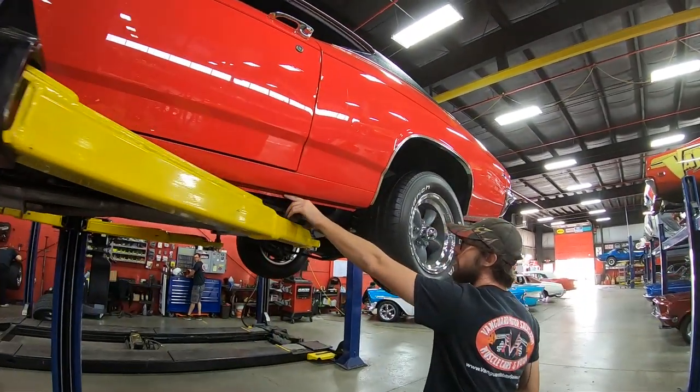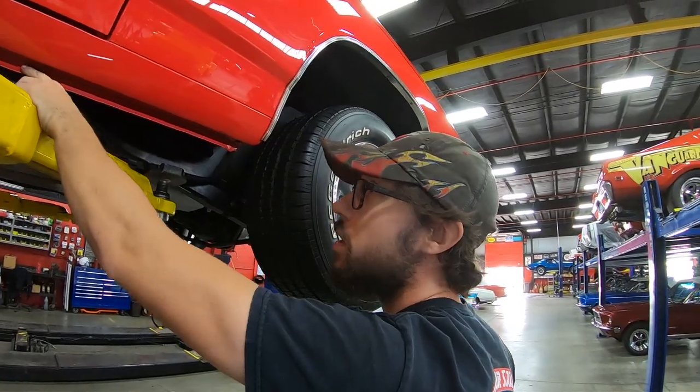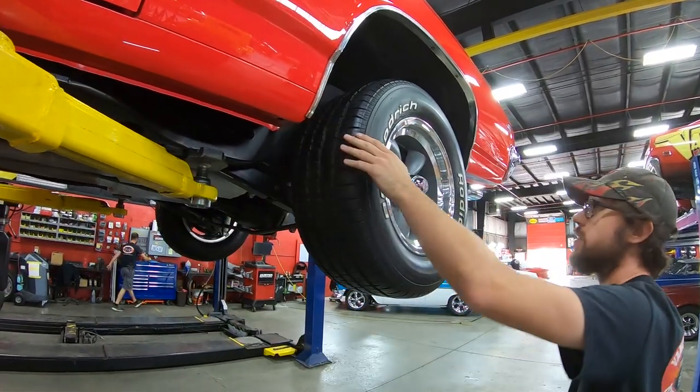Looking at that nice pinch weld all the way down here. No dings. Doesn't look like anyone's trying to jack the car up on it. Like I said, you've got the definition of the spot welds all the way through there, which means low filler, which is something I like to see.